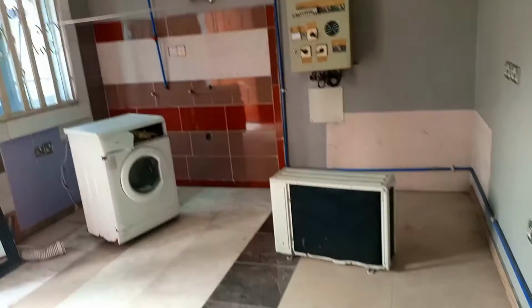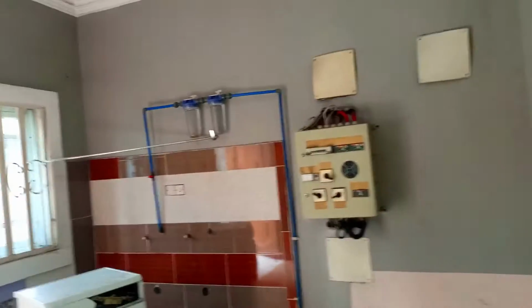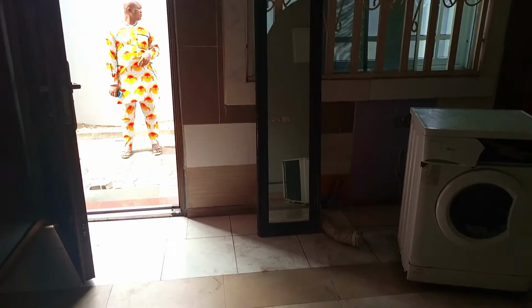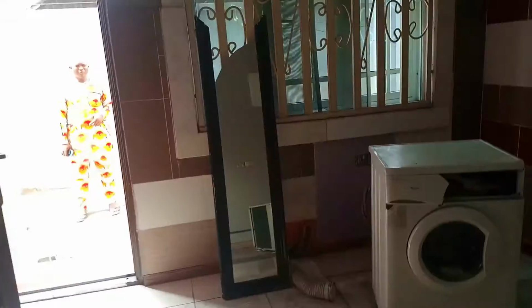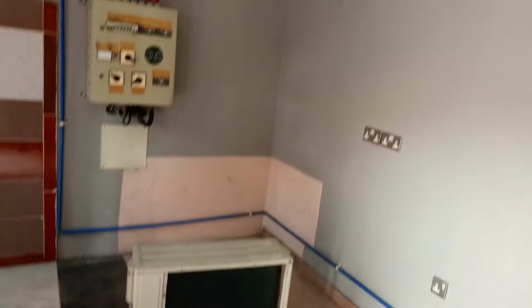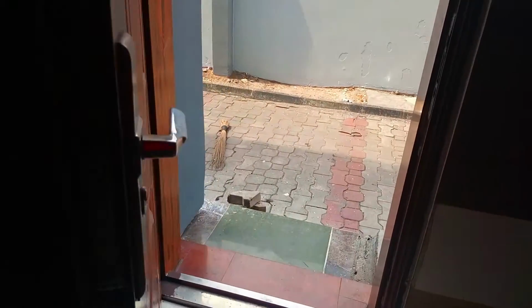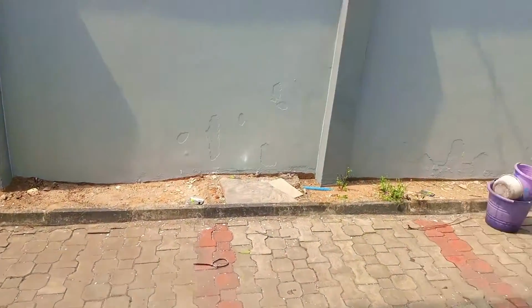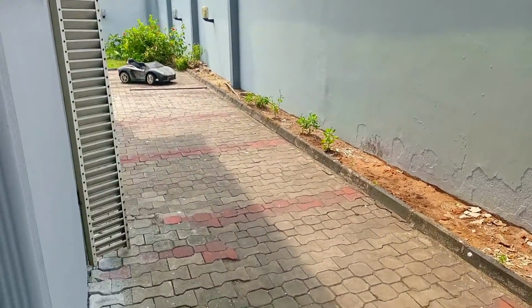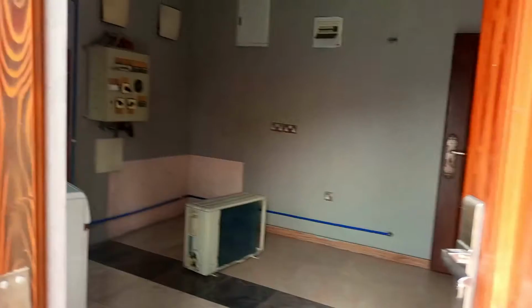So this is the laundry room. And it has like a back door as well. That's how it looks like. That's how the view looks like from here.